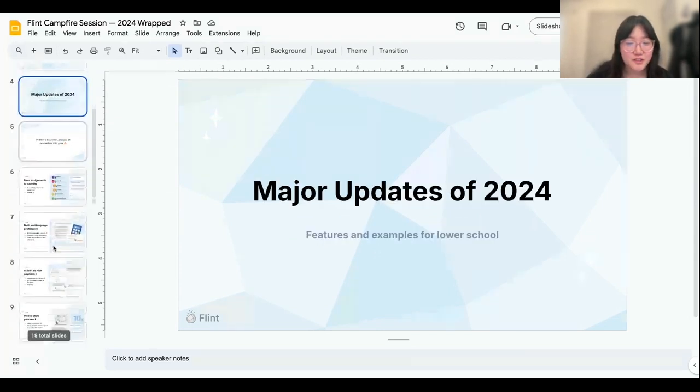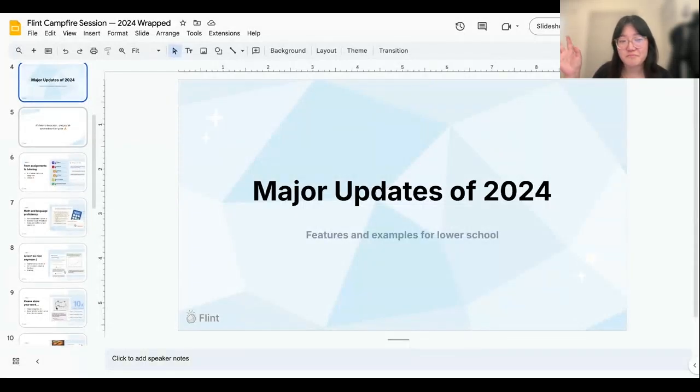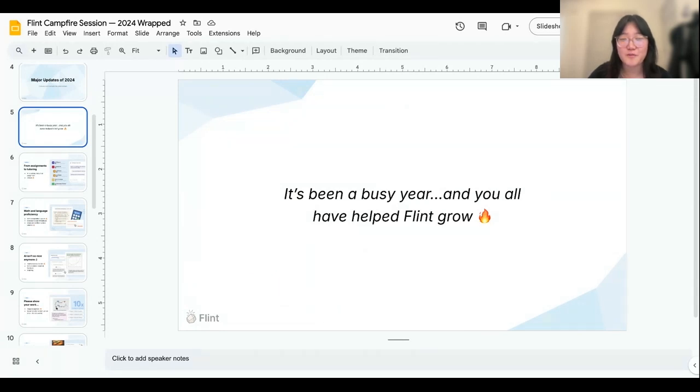In terms of major updates, I'll go through almost month by month what we've been doing, and also show some examples of how these new features have been used. It's been a really busy year for everyone, for us and for teachers, and the partnerships we formed with educators have only helped Flint grow. Any of the features I show with this little fire emoji next to them were directly suggested by Flint teachers. I know it's in the product, and I think that's really cool.